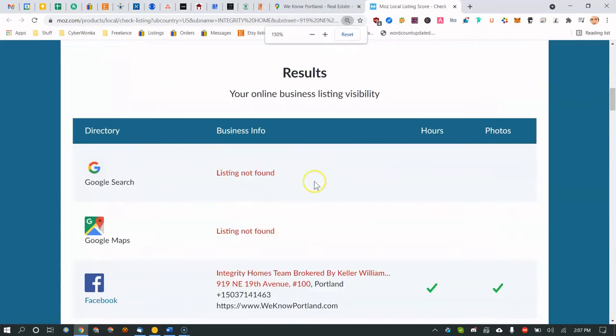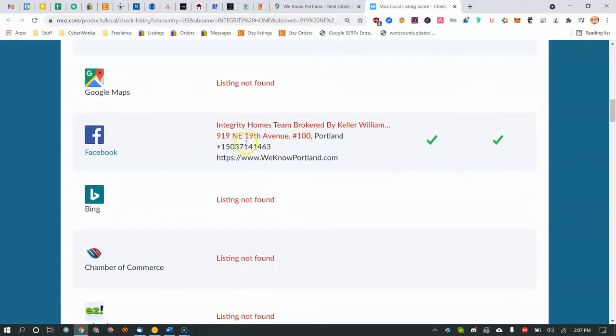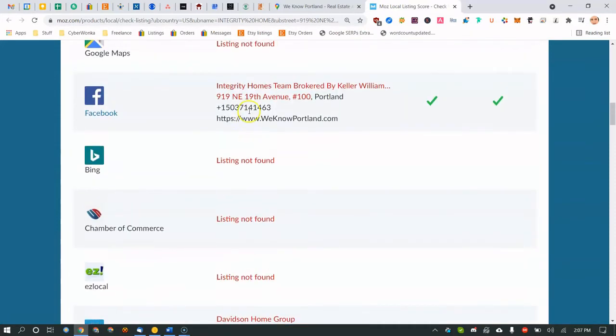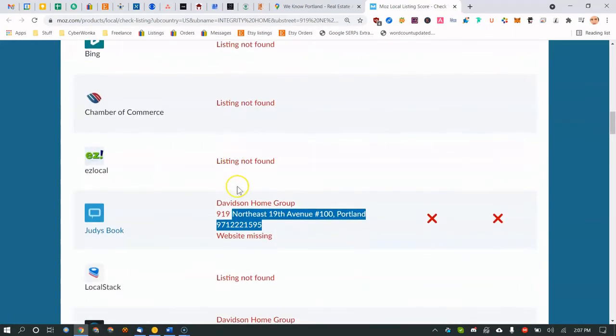Make this bigger. So it does find Facebook, but this needs to say Integrity Homes. Or everything, so like I said before, everything needs to be consistent across the board. Anytime you say NE, it needs to be NE, not Northeast. It needs to be 100% consistent. Your phone numbers need to be consistent.